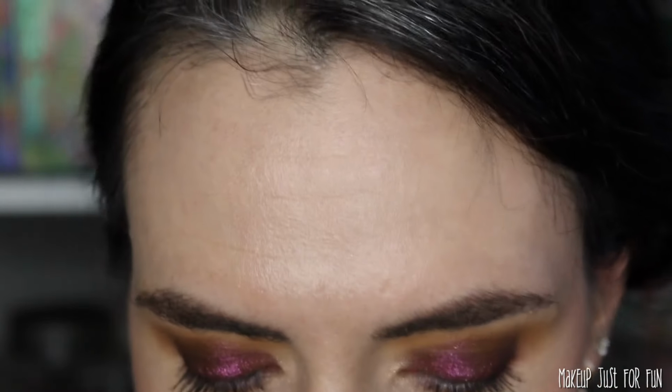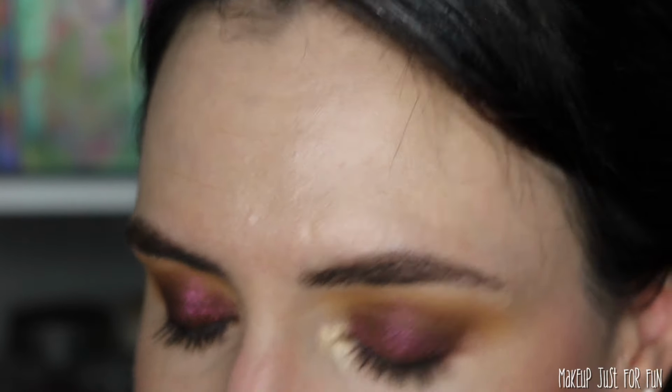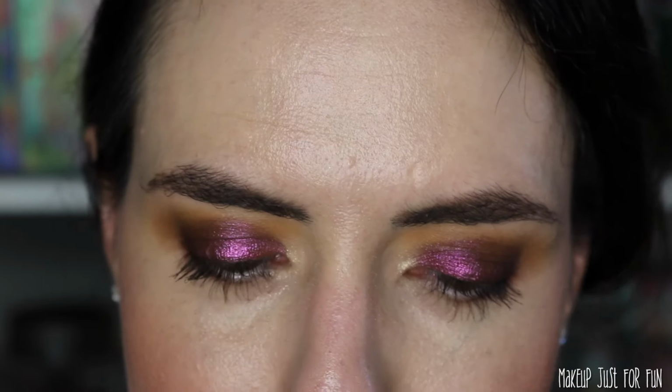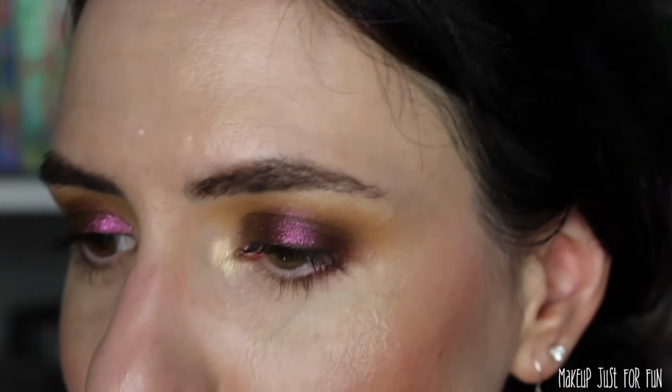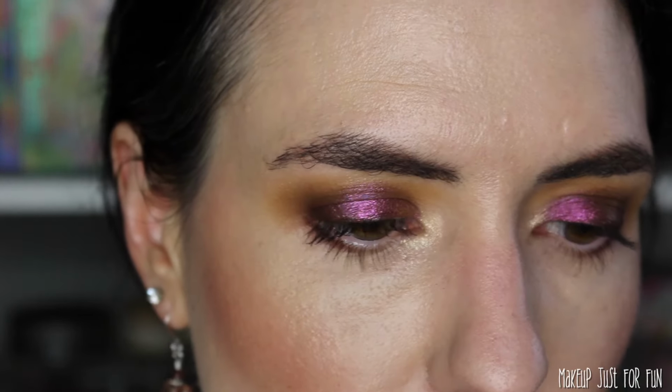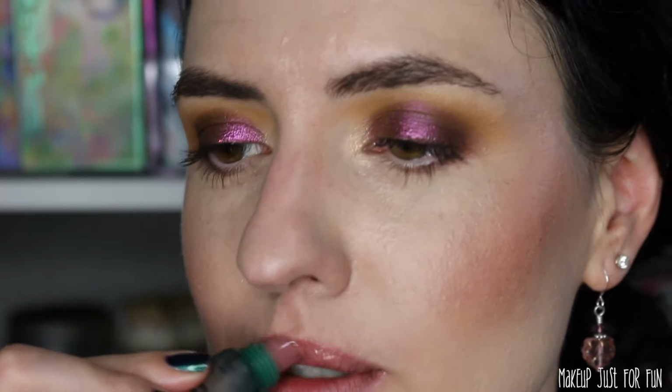Although many, many moons ago, I did a lip swatch video with the NARS Power Matte lip pigments. Those are like a liquid matte lip. If they still make those, they're really good. Super comfortable, long wearing matte formula. But I lip swatched, I think it was 20 of those. And my lips were on fire for like days afterwards.